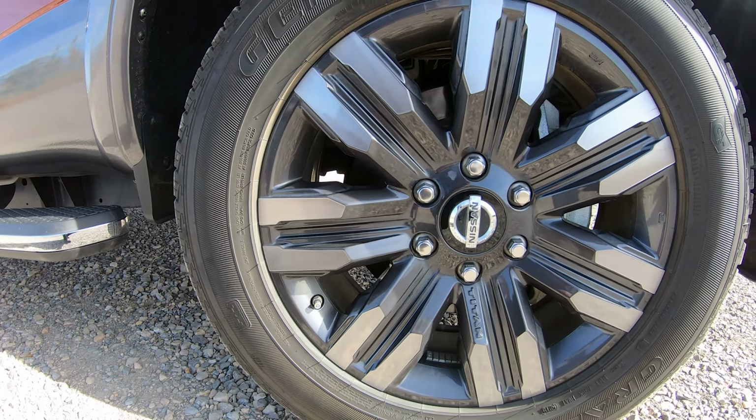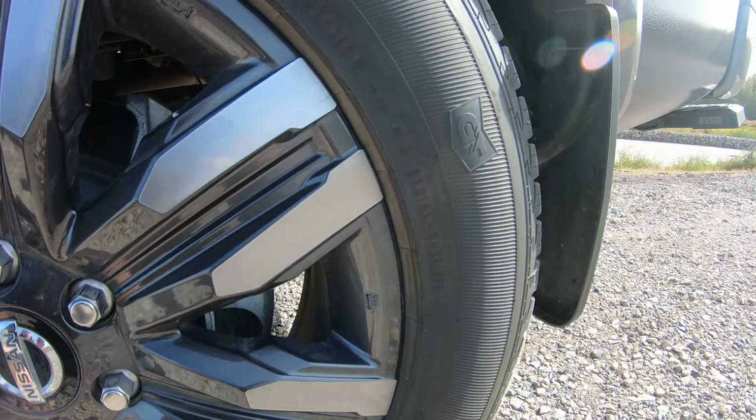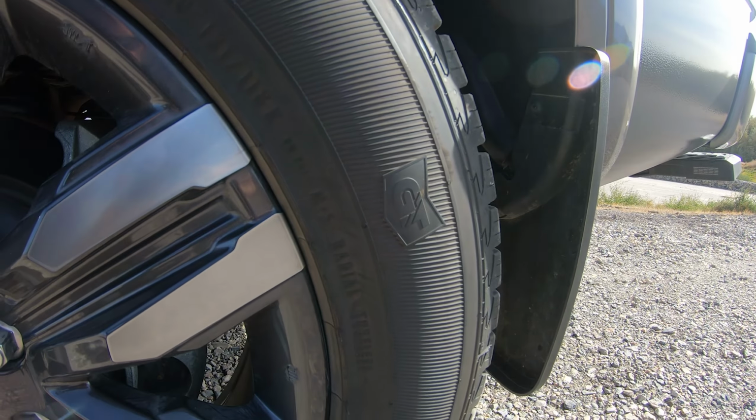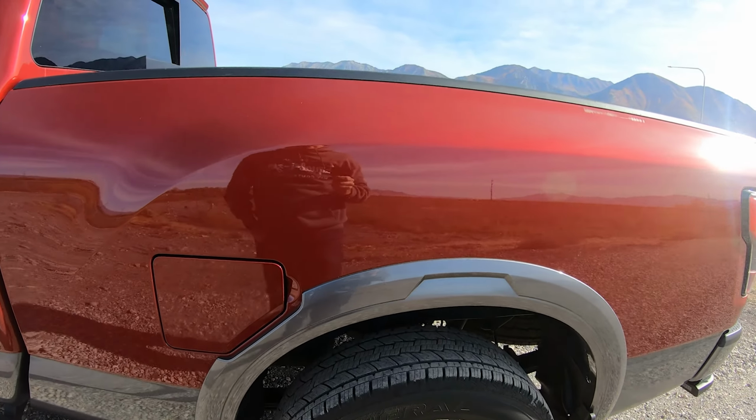So these are not all-terrain tires, which is not a big deal because they are just as aggressive as the Michelin all-terrain tires. So yeah, they're 265/60 R20s, and they are mud and snow rated, but I don't believe they're the 3-peak snowflake rated, which is better. So just the mud and snow. Anyway, good tires, but they're definitely not an off-road tire.